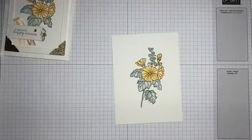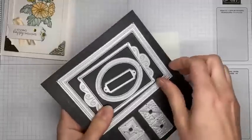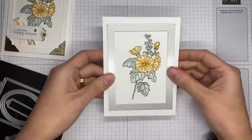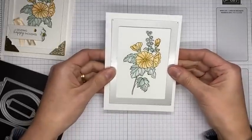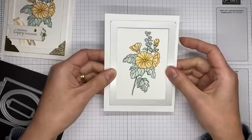Next up, I'm going to grab the Fabulous Frames dies, and I'm going to cut this image with this die. It doesn't need to be cut any particular way. Just make it look how you want it to look inside the frame. That's the one nice thing about being able to stamp and then die cut later, is that you can kind of wiggle stuff around.